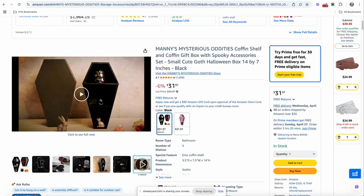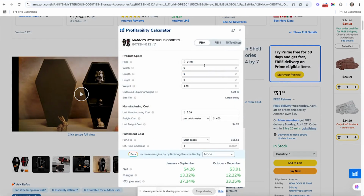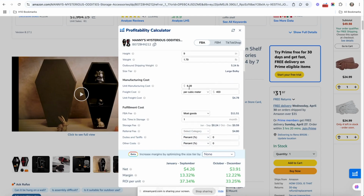Okay. So what I'm going to do is pull up the profitability calculator here. I have the first tab open, it's FBA, so fulfillment by Amazon. For this product, you can see the price and the dimensions that are pulled in, the weight, and what the size tier is. And if you scroll down, you can see that there's a place for manufacturing costs. Now I can put in my own manufacturing cost.